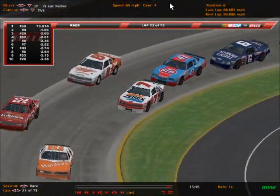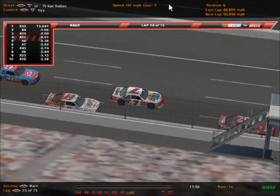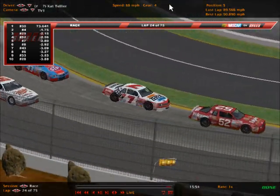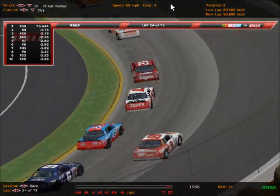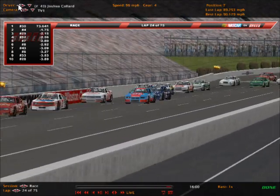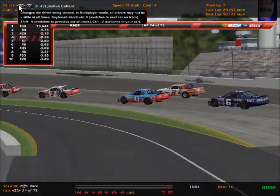And she is going to bring Joshua Collard with her as they come down off turn number 4. Collard decides to stay in line, and he'll fall back behind Smith for the moment. And Tellier will take 5th right now in the 7 car, and Smith up the high side now going backwards in the 43 as the 43 and the 6 try to go by him.